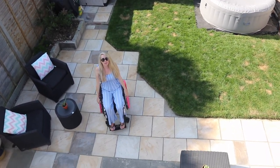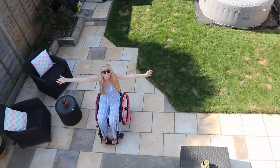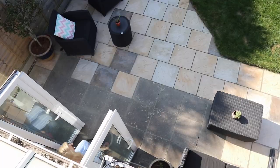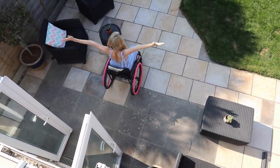Now, I'm going to show you a before and after. This is quite a transformation. Into the garden!